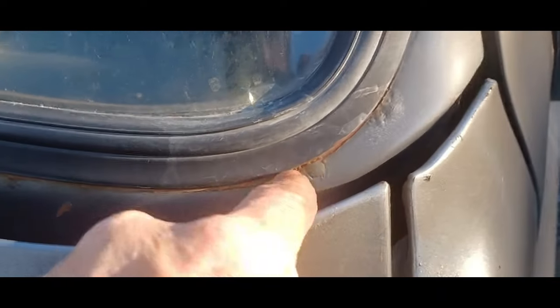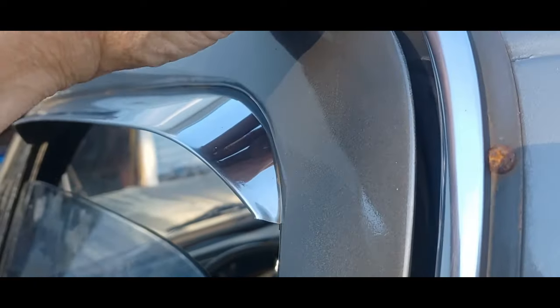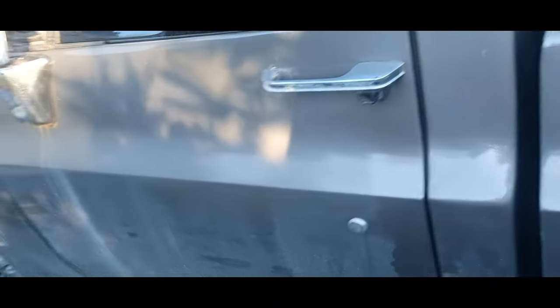A little bit of bubbling going on around the windshield. All the usual stuff on these things. Doors don't close for shit because they're so badly out of whack. And you know, the thing that's closed tight, you can stick your fingers in there. So it leaks and everything else, and whistles, and it's noisy as hell to drive.